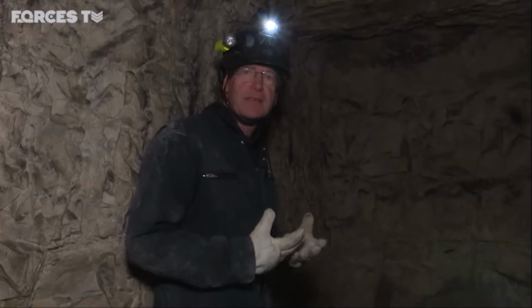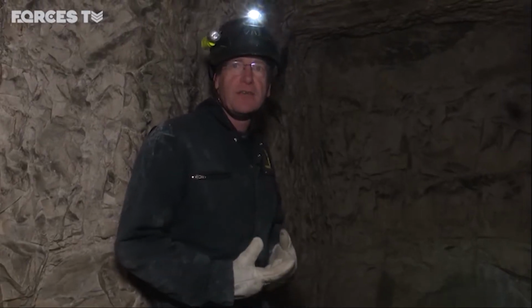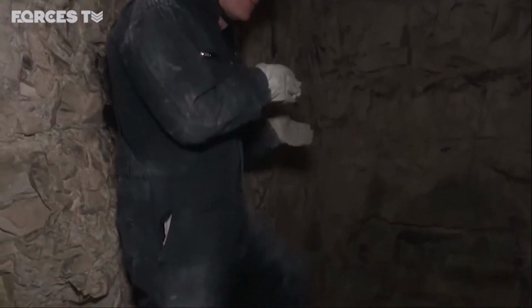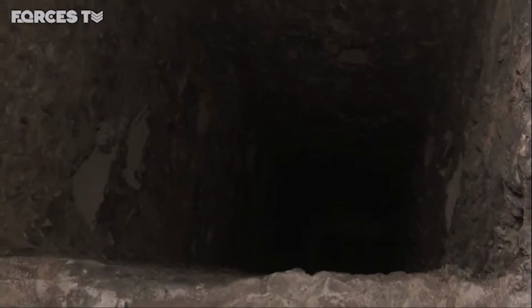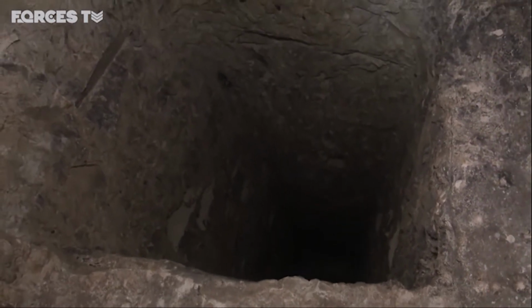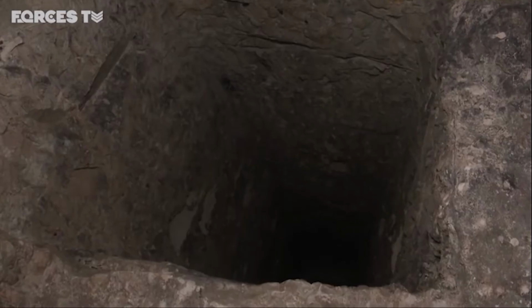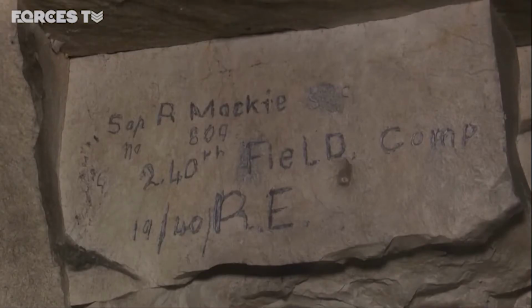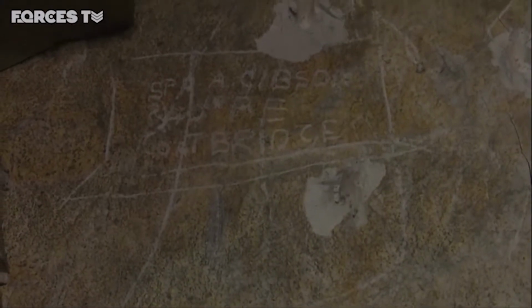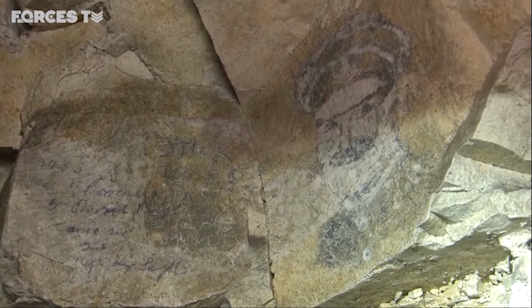Troops wouldn't live down here permanently, but they would often work in the tunnels for several days at a time. And they came up with ingenious solutions to get by. If you think about it, for every litre of water you bring in, that's a kilogram in weight that you've got to transport forward. So what they've done here is they've dug a well all the way down to the water table and below the water table, so that they can actually gather fresh water right here at the front line. The tunnels were used again in 1940, when a redesign was started but later abandoned for a corps headquarters.